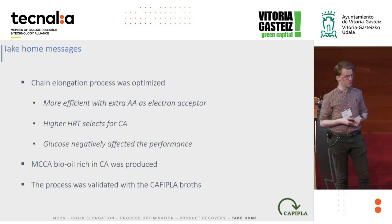So that brings me to the conclusions. So we optimized the chain elongation process. We could see that it was way more efficient and stable when we also were using acetic acid as a substrate together with the lactic acid. The higher HRT has kind of a negative effect. The shorter HRT has a rather negative effect on the selectivity for caproic acid. And with synthetic medium, also the glucose concentration. We were able to, in the end, produce some MCCA bio-oil that contains a lot of caproic acid, and we validated the process with the Cafipla broths.